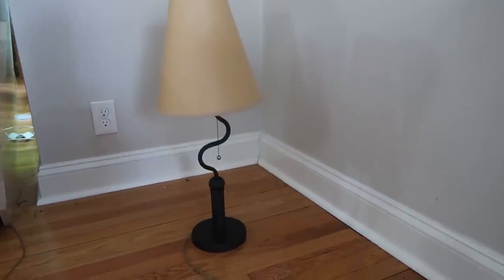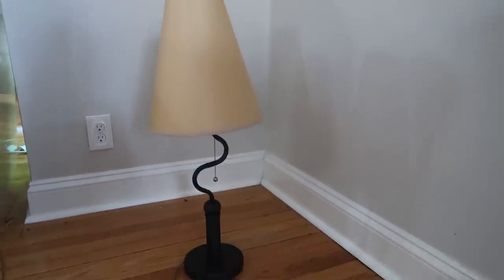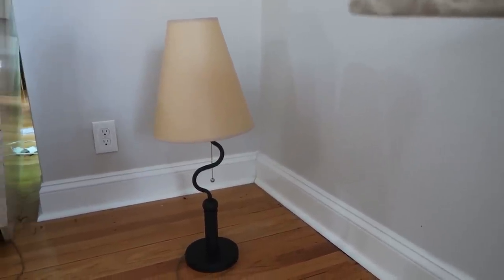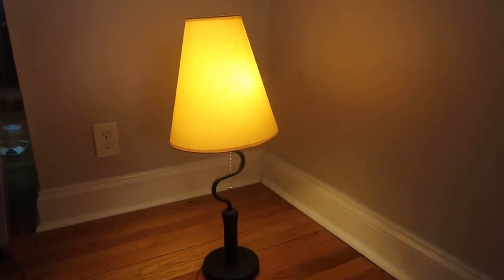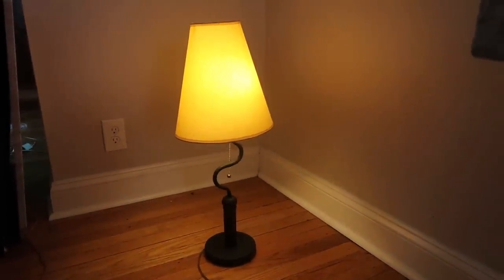Here is my finished lamp with the black spray paint. I went ahead and added the shade back on. I really like it. I feel like it looks a lot more like kind of a vintage Scandinavian sort of design. It also has just a super cozy glow with the lampshade, so I'm really excited to add this one to the space, and I love how it turned out.